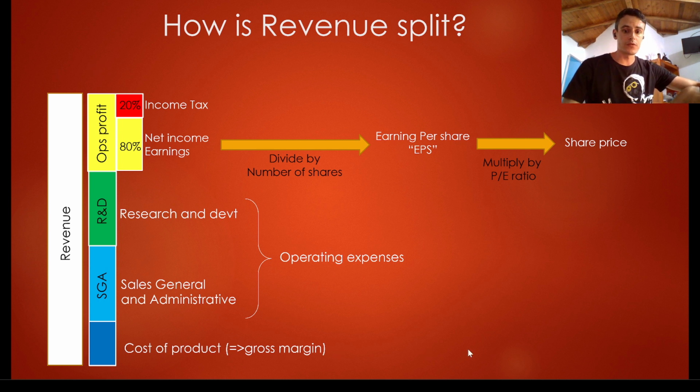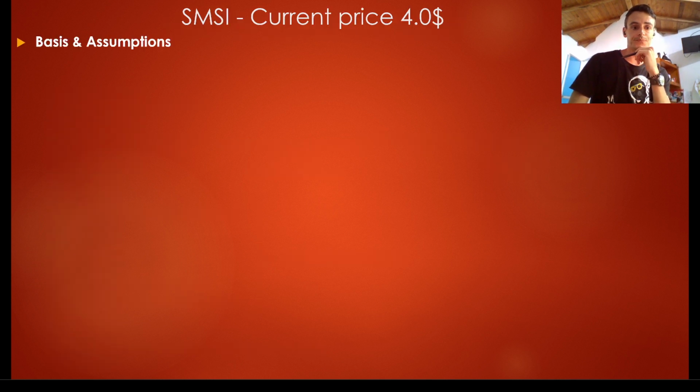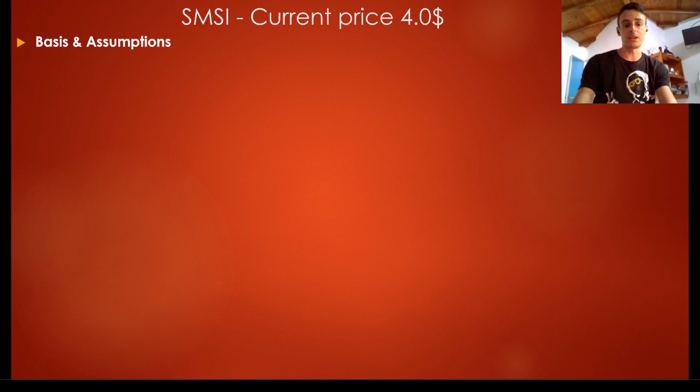So this is to give you, let's say, the big picture of how we estimate that final value, which is the share price that we want. We need a target, and that will help us to build confidence in the future story of Smith Micro. So I just summarize here all the assumptions and basis that we will work with to build our operating model.